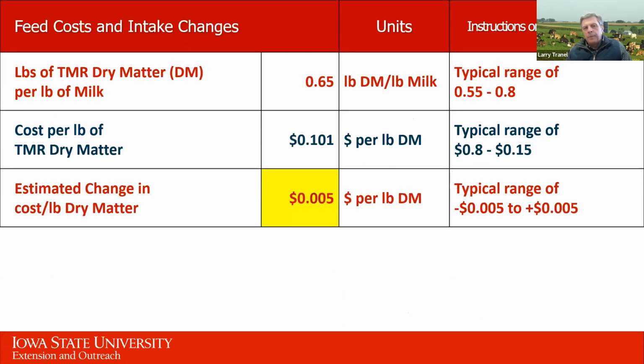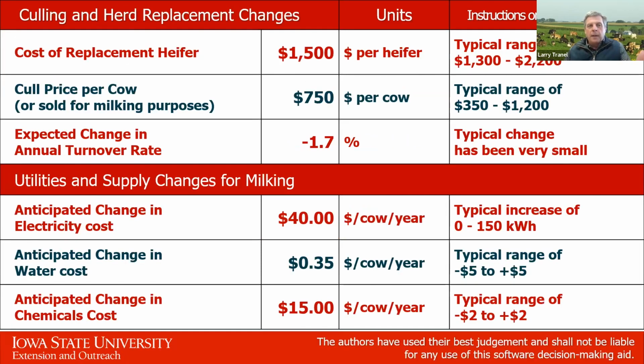But when we take a look at feed cost changes, so we surveyed a couple of farms and basically found out even the ones that had the same nutritionist on the same farm, there was only about a half a cent per pound of dry matter difference between that robotic ration and the other ration that they're actually working with. And so those feed cost differences on some farms might be pretty substantial, but in a lot of them, it really doesn't change a whole lot. The cost of replacement heifers, really realizing the culling rate is going to go down somewhat. The reasons for culling may change. Utilities and supply changes, those are some variables that are different on everybody's farms. Those are kind of just estimated guesses.